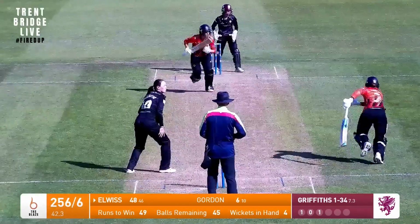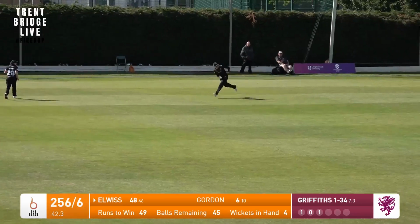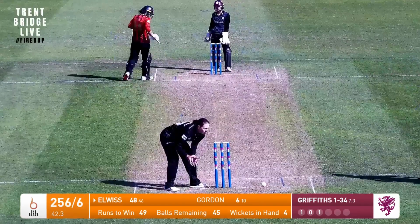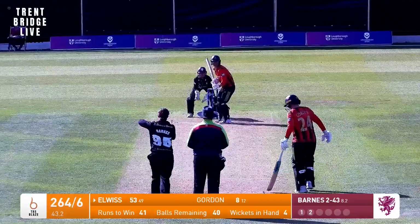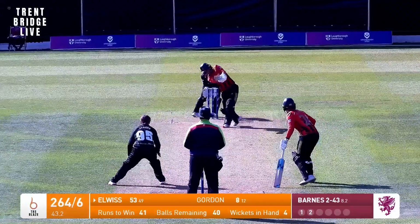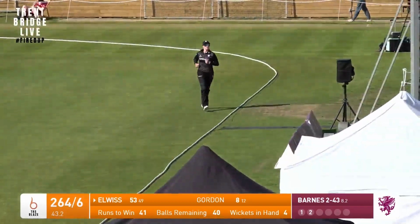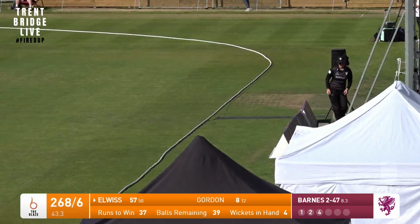Wellington in and Elwes down the track and hits this into the leg side. Cut off again by long on, but they're going to get back for 2. That is drilled down the ground by Elwes. And Barnes stuck a hand out, but to be honest, I think she did well to dodge that. It was struck like a tracer bullet.